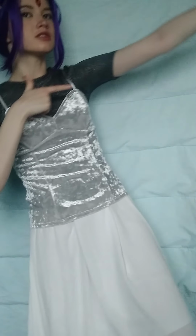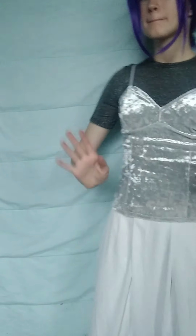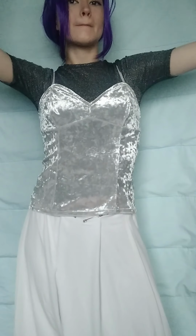To the outdoors! I put on a white cropped hoodie when I went outside because it was kind of rainy, but then I ended up really liking this addition. It kind of added to the holy warrior vibes.